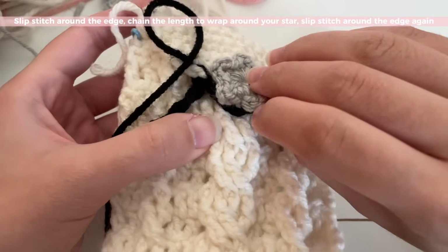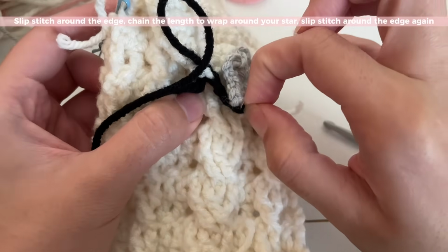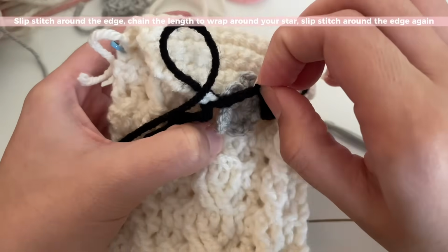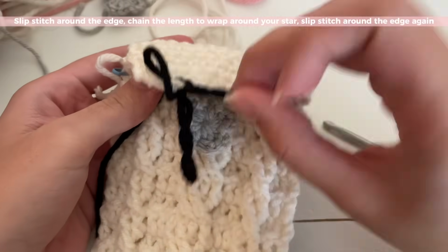and then this chain is what you can use as the clasp for your pencil case. So it just comes on and off, like that. So on and then off, on and then off.